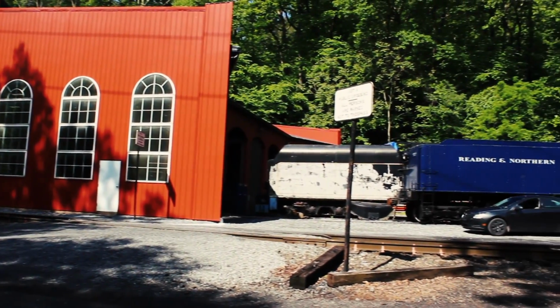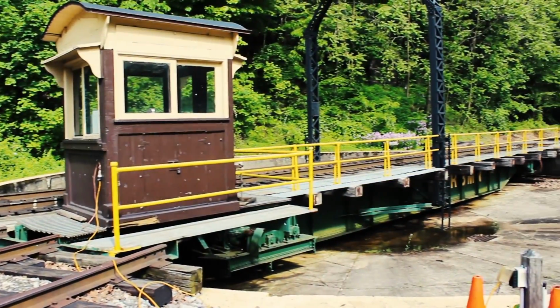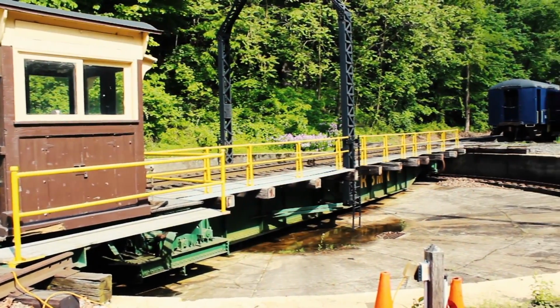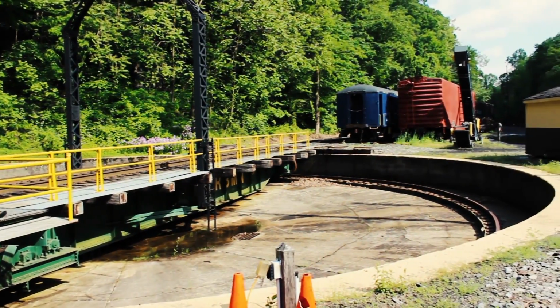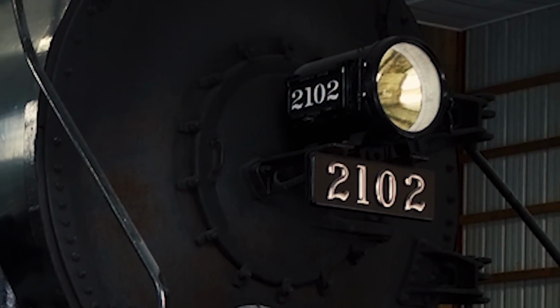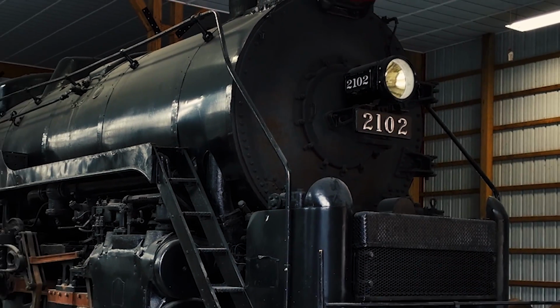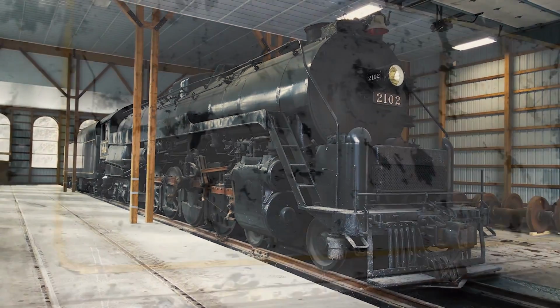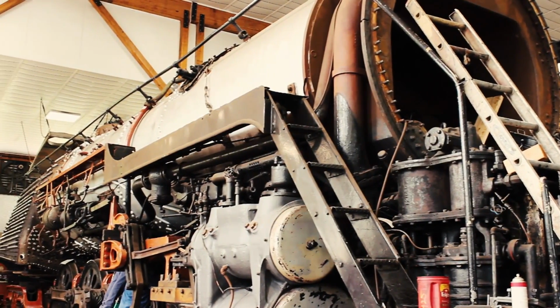Reading Company T1 Class 2102 was built in Reading's own locomotive shop in 1945. With drivers of 70 inches in diameter, the engine weighs 404 tons, holds up to 26 tons of coal, and up to 19,000 gallons of water. After the Reading steam era was over, the Reading Company used the 2102 for the Reading Rambles on several different excursions. The engine has had several different owners since it was retired by Reading. It is one of 4 to survive.